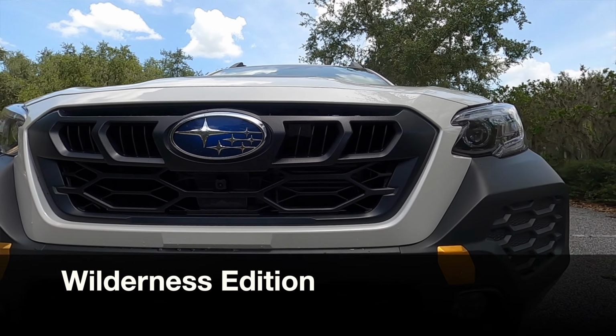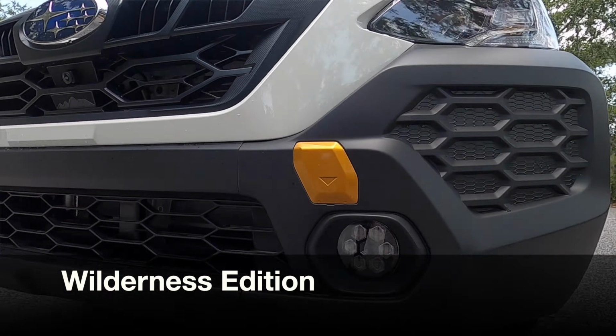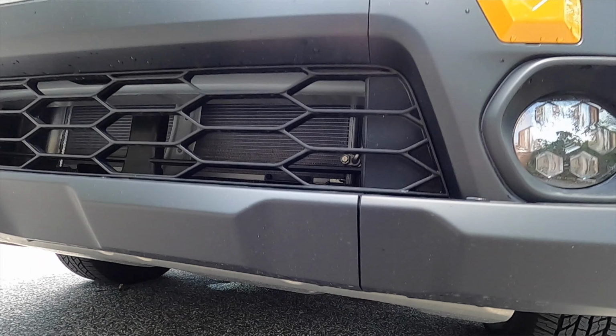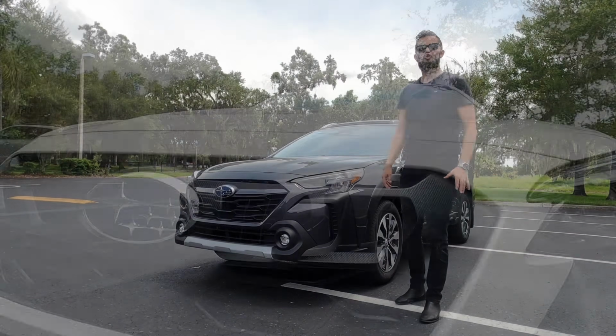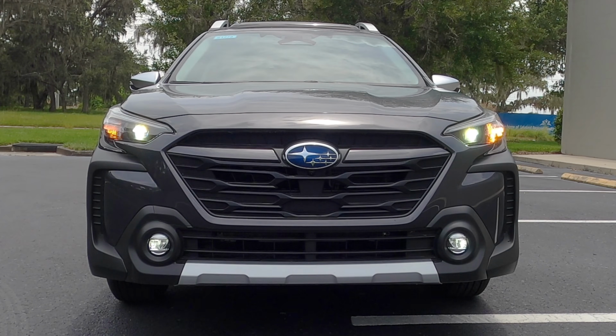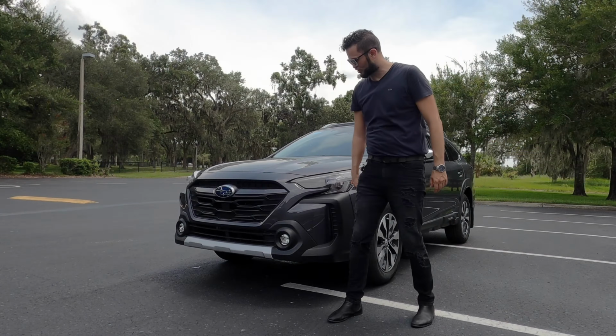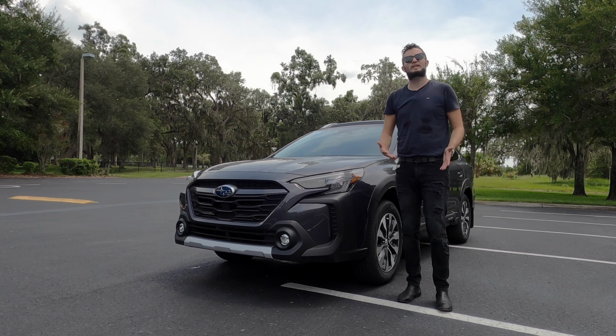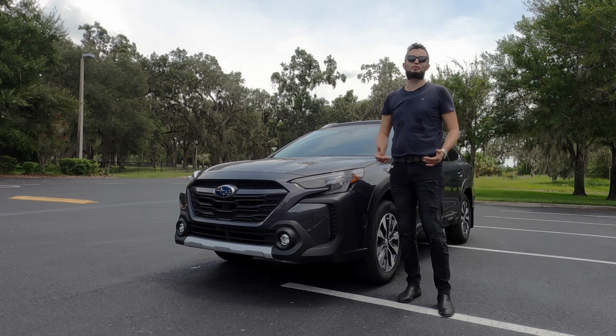The grille will be different when you option Wilderness Edition, and also the side pocket here with unique hexagonal LED fog lights. All trims get steering responsive LED headlights, daytime running lights, LED fog lights. The lower is going to get the satin aluminum that's going to run, and I kind of wish that these side vents were functional, because when you get into the Wilderness, it just looks a little bit more athletic.